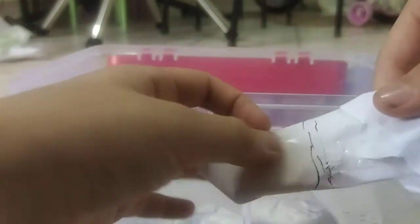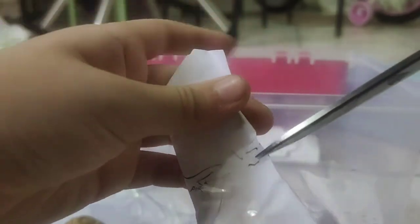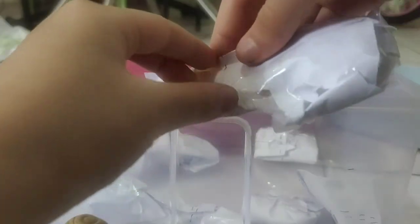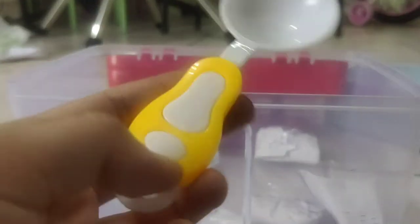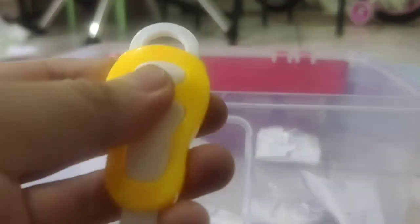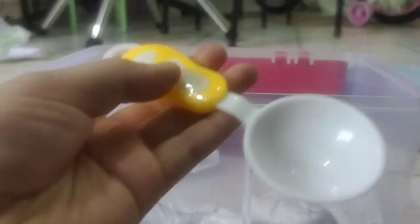All right, let's get it. So we get this one to open. I think we get a spoon. Yeah, I'm correct. It's yellow at the top and some white design on it. The bottom also is white color, of course. And it also is the same with the knife because it got a hole right here. Alright.